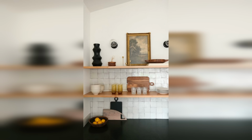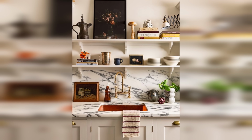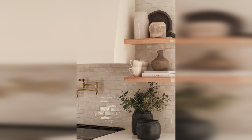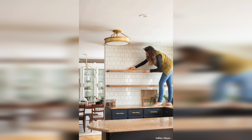Alright, next we have open shelving in the kitchen. Now this is another one for those who don't love cleaning. Open shelving looks great in a staged home or a showroom kitchen. It's light, it's airy, and it gives you a chance to show off your best dishes or decor. But in reality, most of us don't have the time or the energy to keep styling those shelves, and everyday items look messy fast. Add dust and kitchen grease to the mix, and you have a constant battle to keep them looking clean.